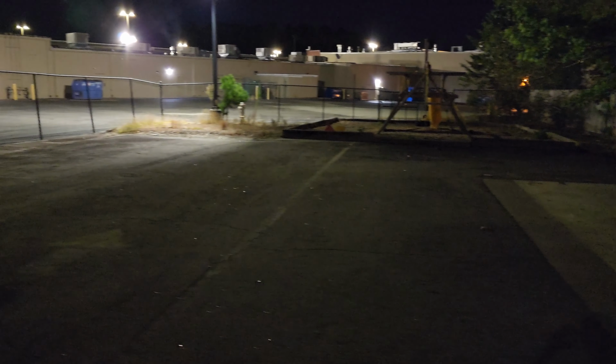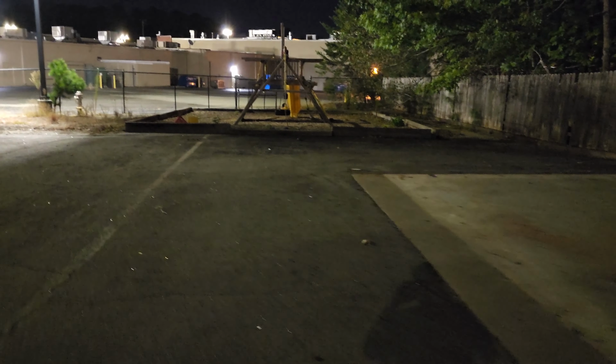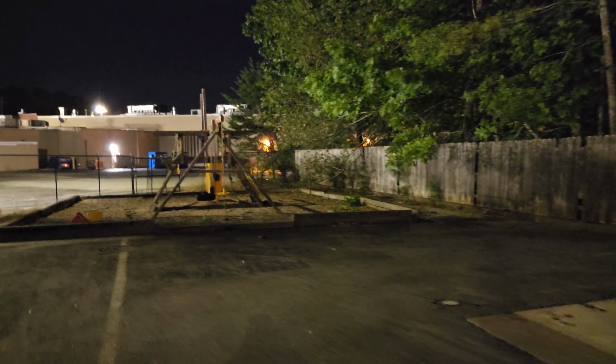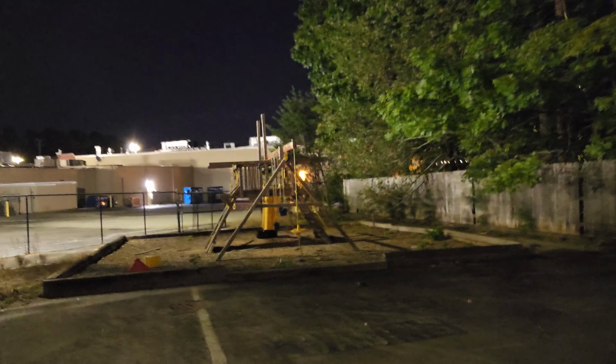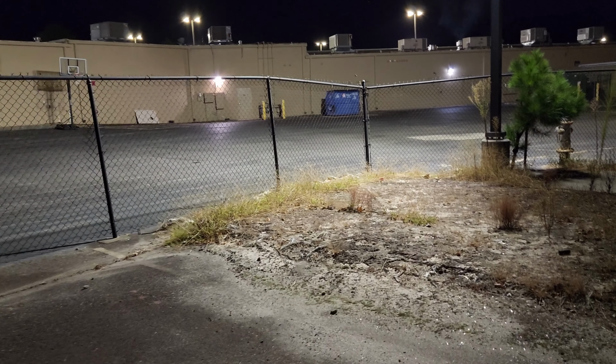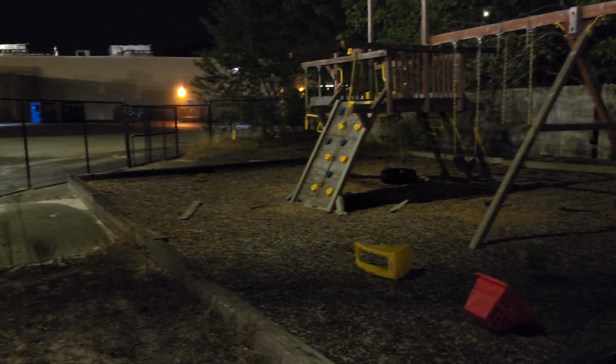It's a brisk night out. I don't know if this place used to be like a daycare center or what. I recall it was a car shop at one point. This is a right cool little stealth camping spot, though.